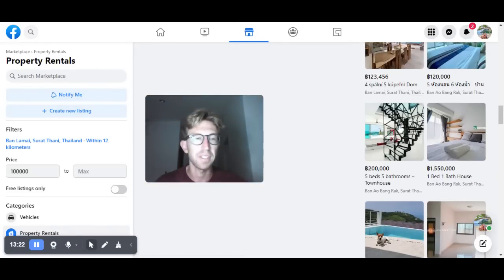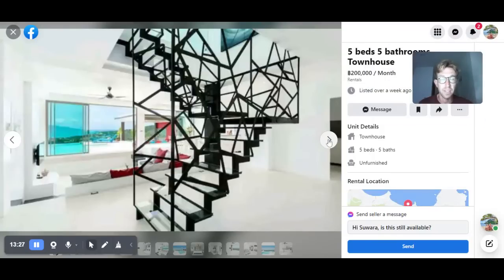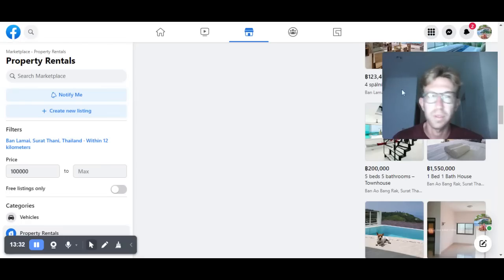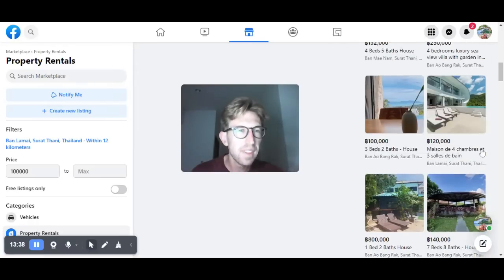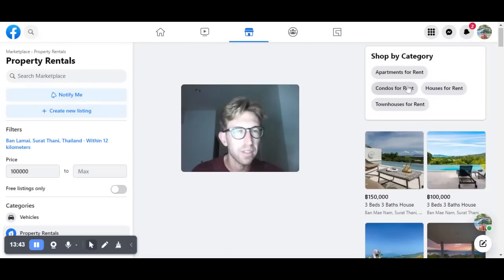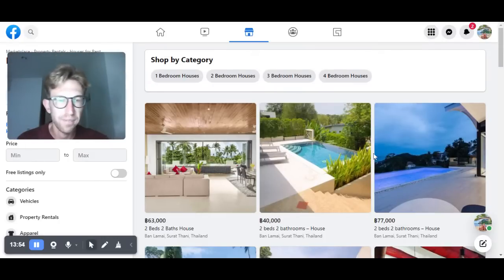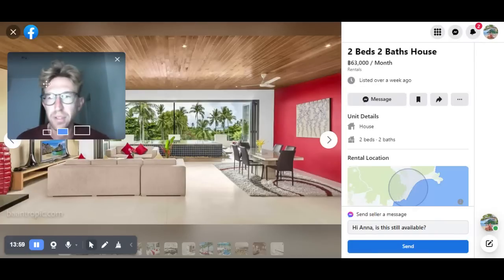That's one of the reasons I'm excited to get into real estate in Samui, because I can actually go to a lot of these houses and take pictures and that sort of thing. This one, I don't know, it looks okay, but 200,000 baht per month is a lot of money. So let's say, you can also go up here and say apartments and just narrow it down. So I'm actually just going to say houses for rent because I want to find the really nice places. So here we are. Here's one for 63,000 baht per month, which is not too expensive.